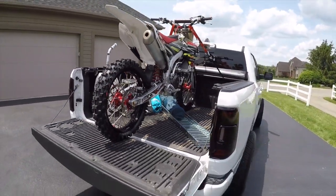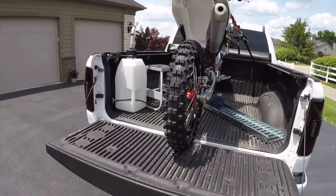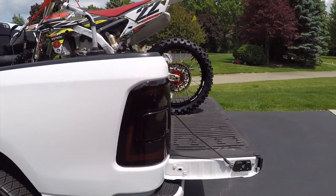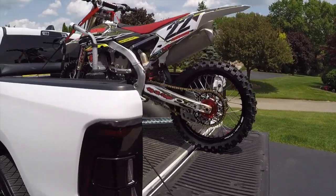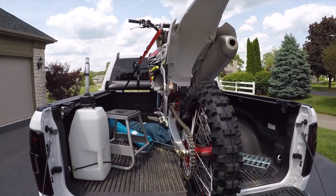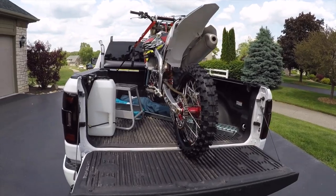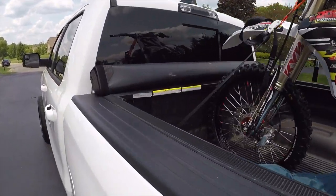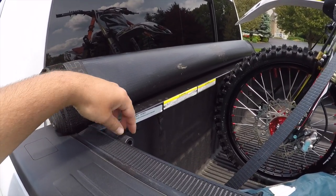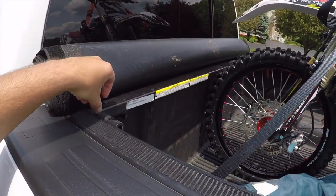Here's one thing I don't like about the Rams, especially the 1500s, is the beds just aren't long enough. This is a 5'7" bed, and as you can see here, a full-size dirt bike won't even fit in there with the gate shut. A lot of guys turn the bikes sideways, like put the front wheel in the corner and put them in sideways, but for some reason this bike still does not fit in here with the tailgate up sideways. So what I'm thinking, it's because of my tonneau cover here. I think my tonneau cover gets in the way of the tire fully maxing out the bed length, because this sticks out about 2 inches.